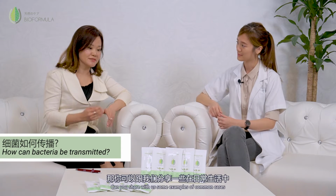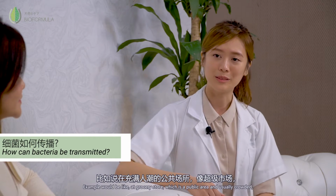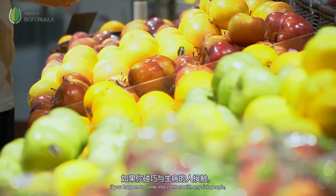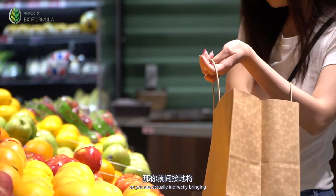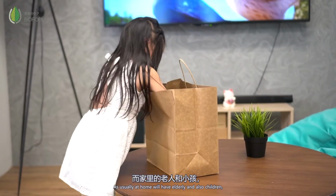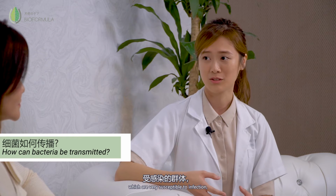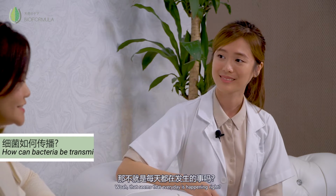Can you share with us some examples of common cases that can happen in our daily lives? Examples would be at a grocery store. It's a public area and it's usually crowded. So if you happen to come into contact with any sick people, or if you purchased any contaminated items, you're actually indirectly bringing the bacteria back to your home, where usually we have elderlies and children. They're the vulnerable groups which are very susceptible to infection, so they can get infected in these ways. Wow, it seems that this happens every day, right?